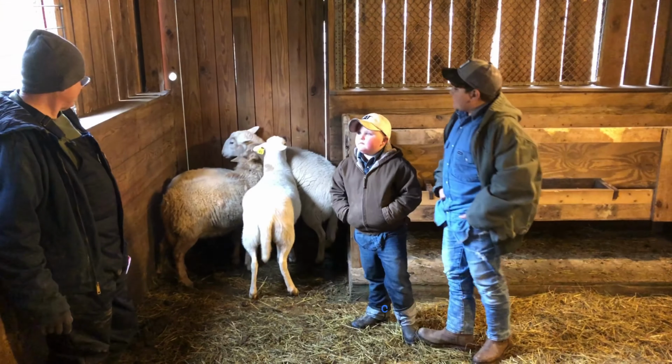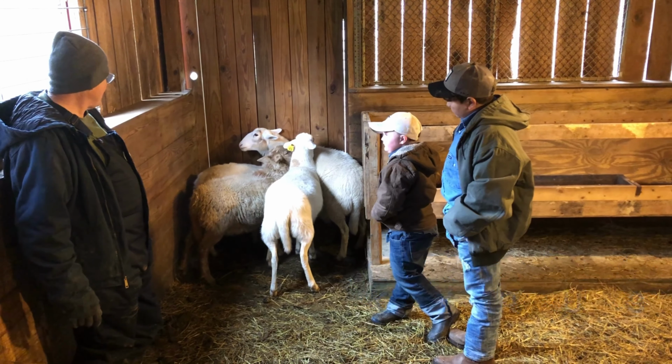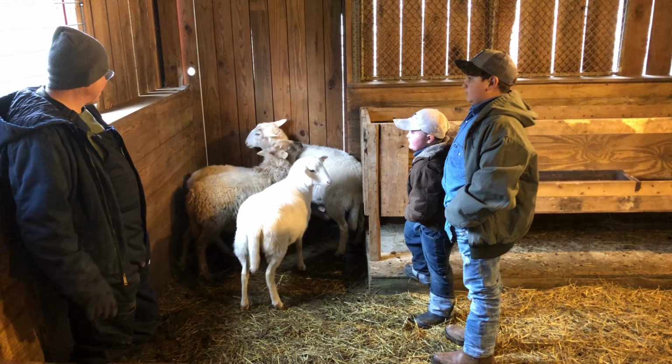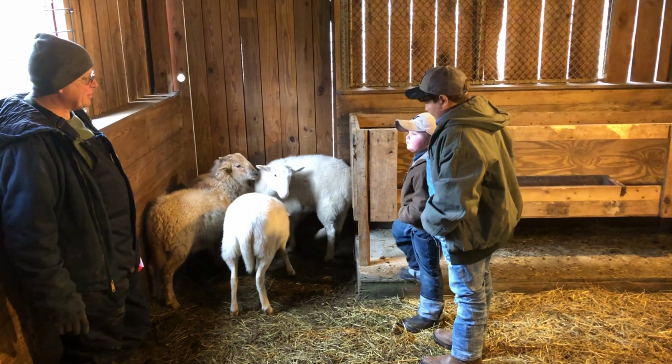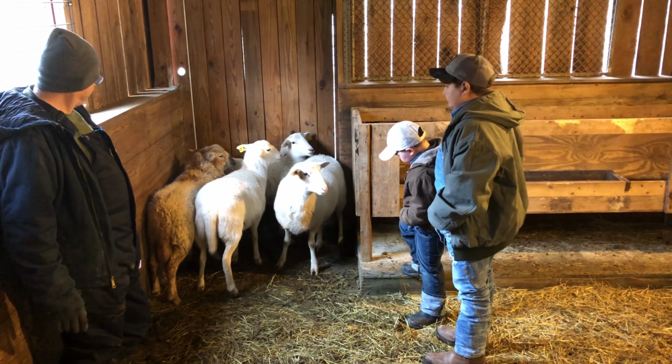So, Gary, what's the best thing about raising sheep? Well, they're pretty easy to take care of, and we run them where the cattle been. So the cattle eat the grass, then the sheep and the goats come in and eat what the cattle don't eat. So it helps take care of the pasture. And since we already had the goats, I thought we'd try the sheep as well, because they'll graze a little closer and eat things that the goats don't.